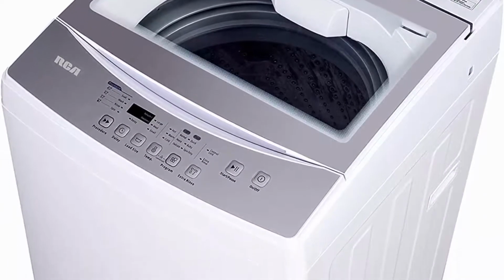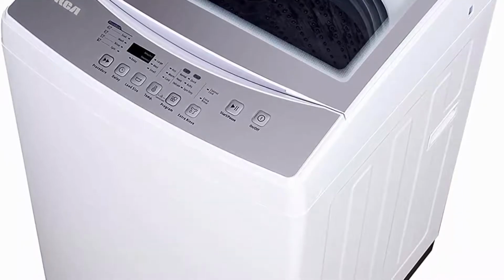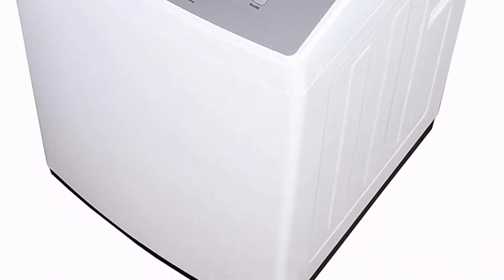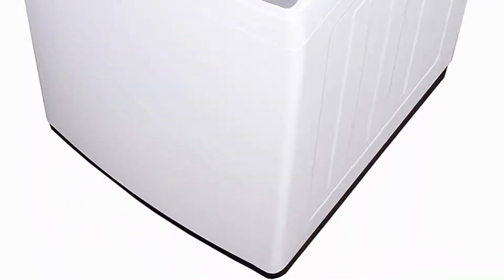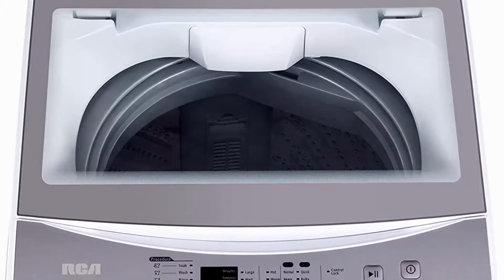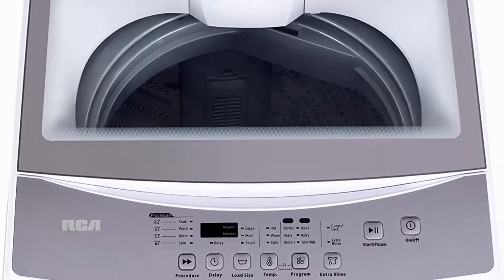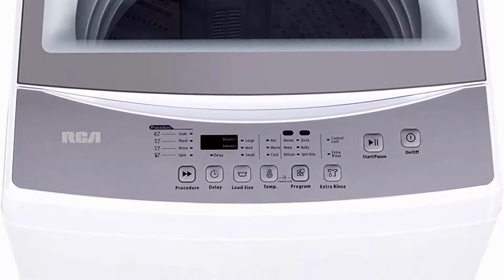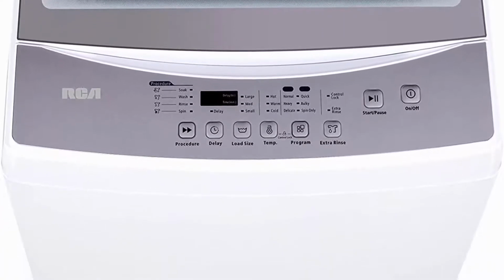Top loading: the top loading hole eases the process of loading your towels, clothes, bedding, etc. It provides easy access to the stainless steel water basin. Silent: washing machines are notorious for creating noises that might wake up your neighbors, but this RCA washing machine has an operational sound of less than 72 decibels, making your and your neighbors' lives simpler and quieter.